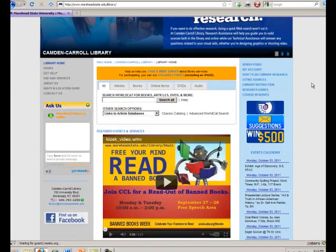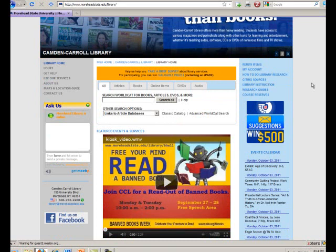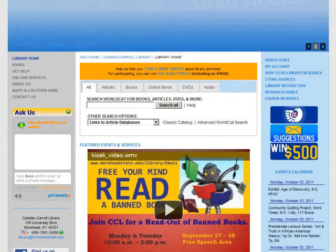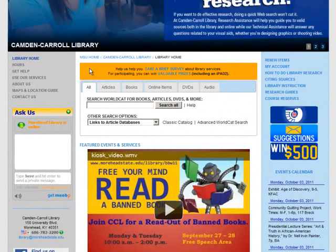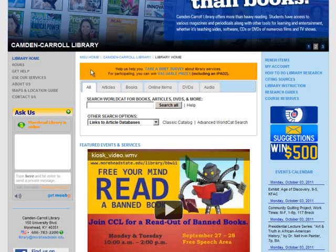Now it's important to keep in mind that you can always head to the library homepage to find out more information about our services and our different resources that we have available for you. Also take note that here at the top, we will include any special information about the library, including notices about surveys, as well as any times that the library has to close early, and that sort of information.